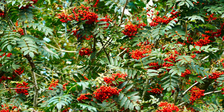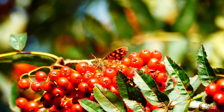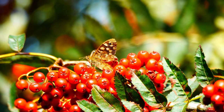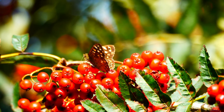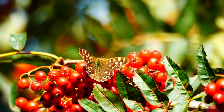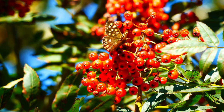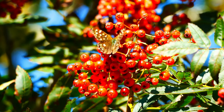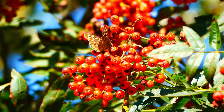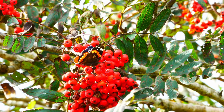On Bodmin Beacon, the first tree to ripen its fruits is the rowan. This fact is soon noticed by the resident speckled wood butterflies. The feast was soon joined by surprising numbers of red admirals.